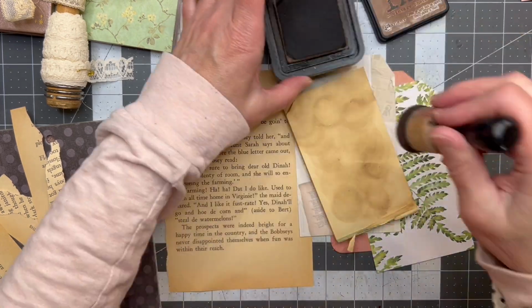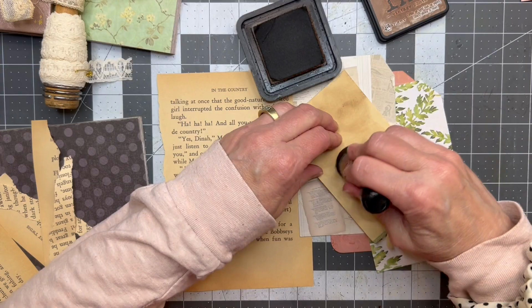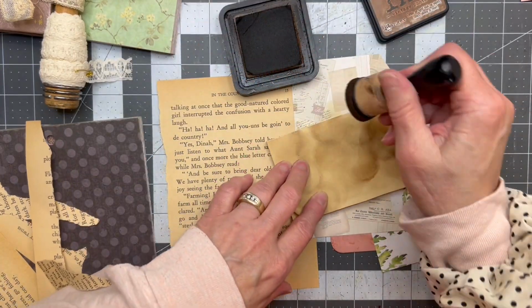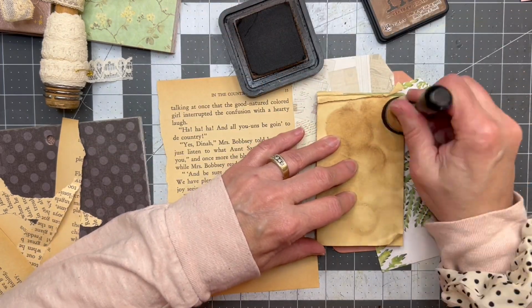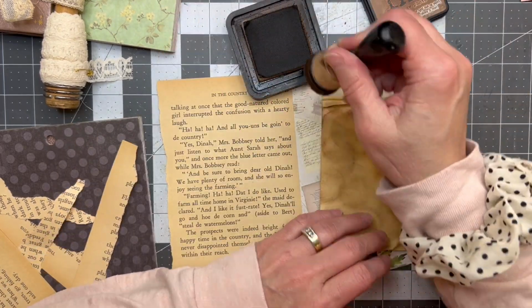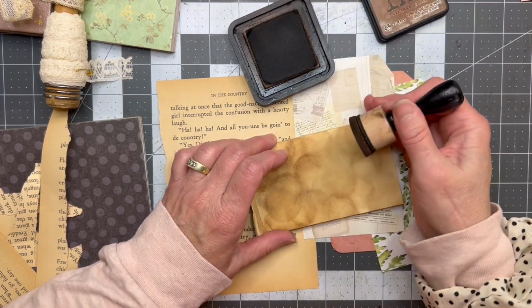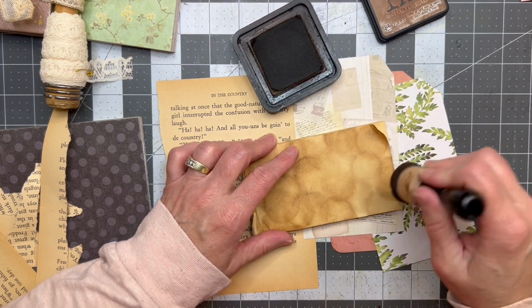Okay, now let's see if I can pull some of this ink, if there's anything to pull on here. Yeah, there we go. See, it's turning that brown shade. That's kind of cool too, isn't it? Well, what do you think? I like it. I'm going to keep going. Sidetrack City. That's what the name of the video should be. Sidetrack City. In a small town.